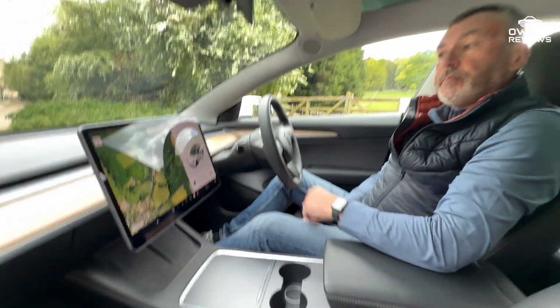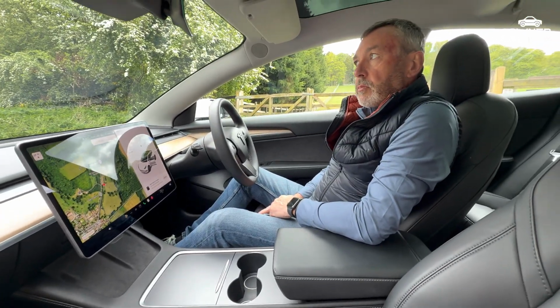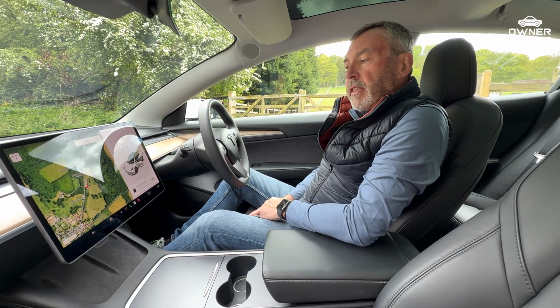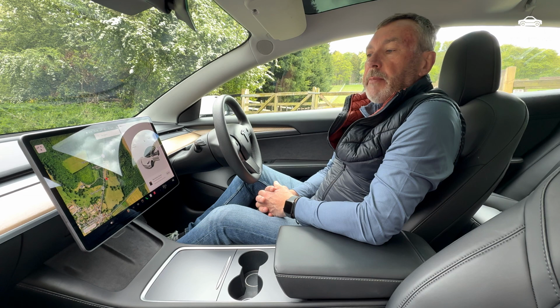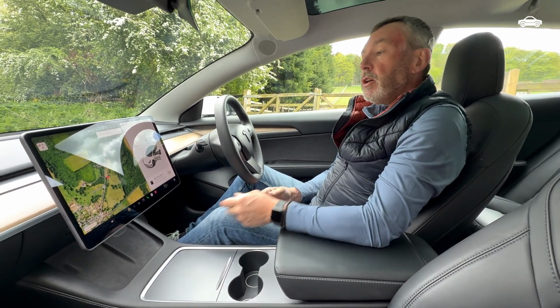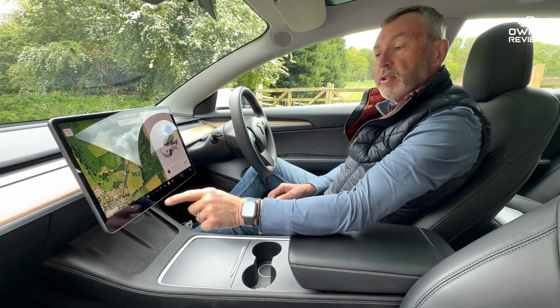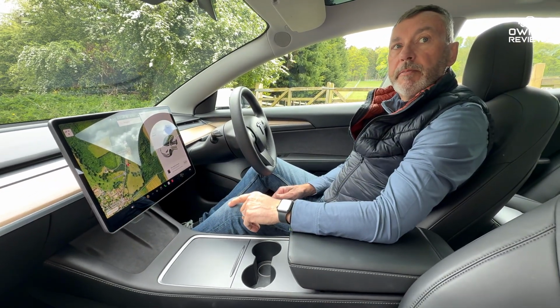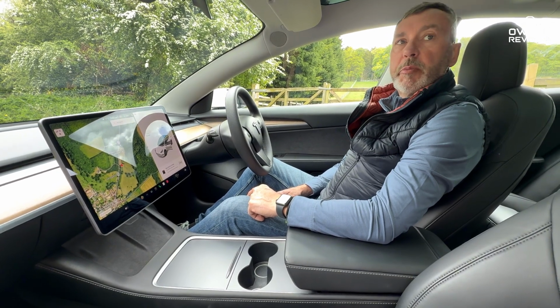So maybe if there was an option to have buttons instead for heating and maybe a normal glove box opening, you'd probably have that, would you? Yeah, I think I probably would. But another beautiful thing about these is there are so many aftermarket options now as well. You can actually buy some buttons that fasten to the back of the screen, so you've got some hard buttons to press if you want to. But I had to stop spending somewhere.